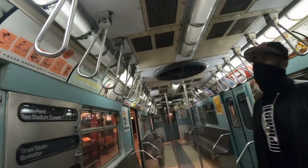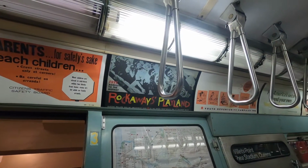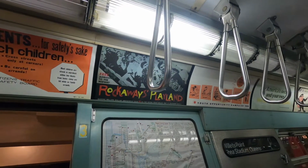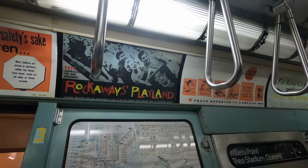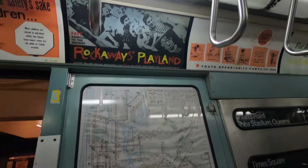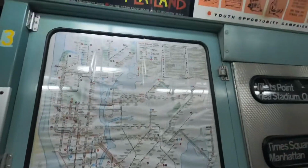Okay. Rockaways' Playland? Is this like Rye Playland? I guess. Queens' Million Dollar Amusement Park. Queens? On the beachfront. At 98th Street, Far Rockaway. Why the beach? Rockaway Beach, guys. Here's a map of Brooklyn.